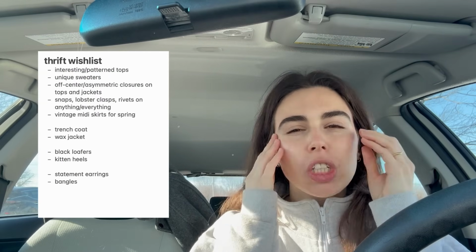Doing a little thrift with me today. I'm going to be trying to find things off of my thrift wish list. So especially looking for interesting tops, black loafers, some fun bottoms.